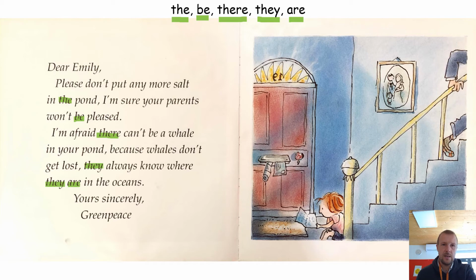Now, I'll continue to highlight off words that we're familiar with. Whales. And also, sincerely. Very tricky word. You notice the Greenpeace keep on signing off their letters with sincerely at the end. Let's read through together. Dear Emily, please don't put any more salt in the pond. Now the next word is a contraction.